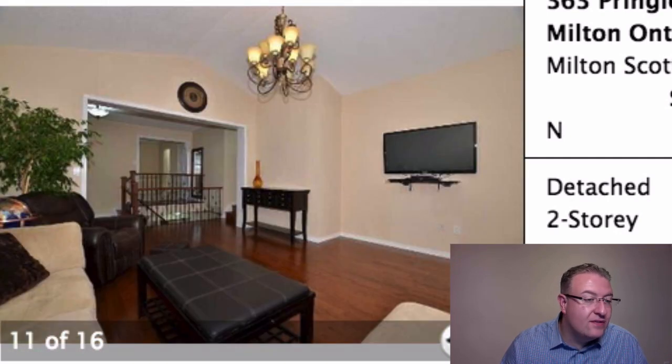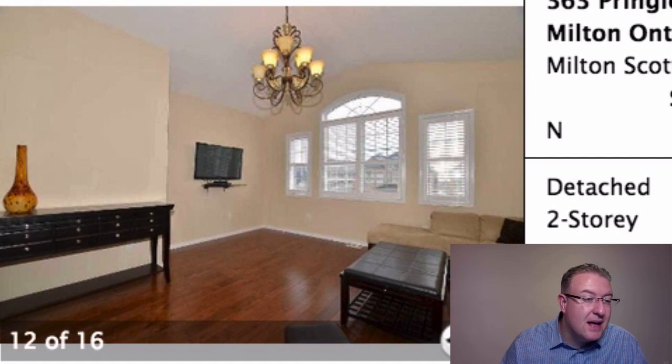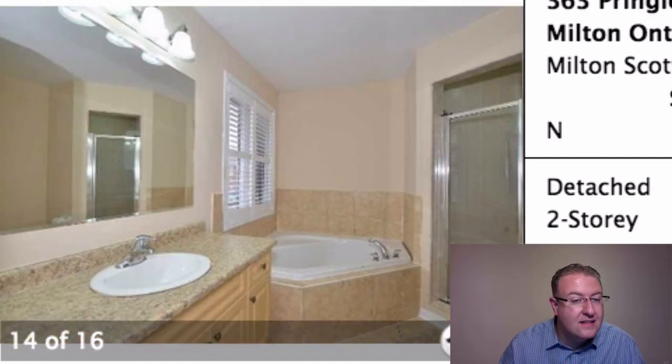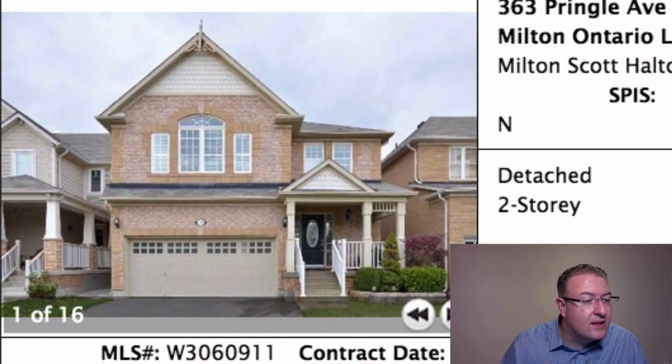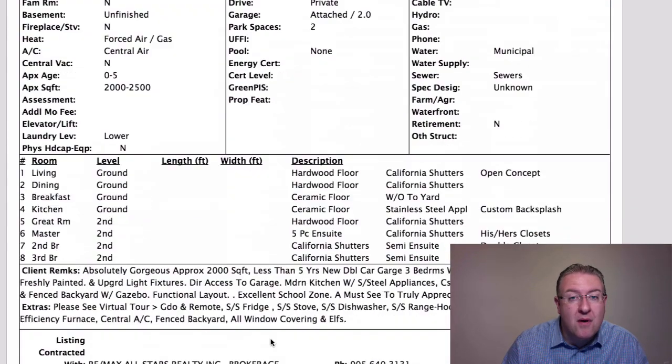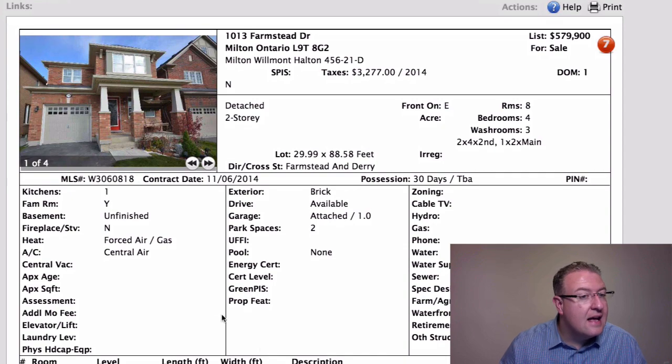So Pringle is $579, almost 2,000 square feet, and again, kind of okay. There's a lot of homes that are pretty competitive in this sort of 580 to 600 window, and some of them are bigger than this one. We'll see one of them today on Marshall, just in the other list.